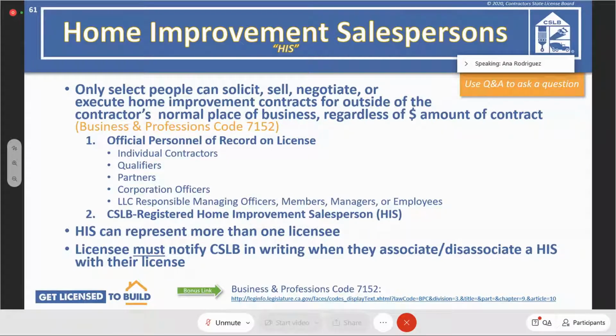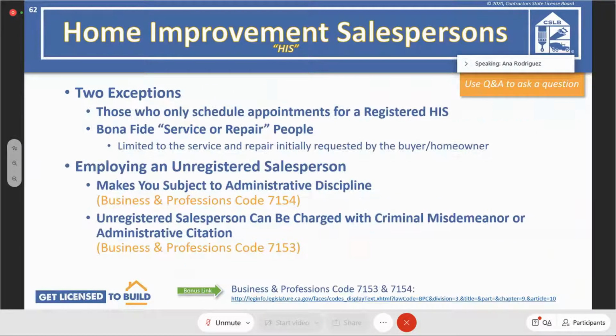An HIS can work for more than one contractor. A licensee must notify CSLB in writing when they either associate or disassociate an HIS with their license. There's a couple of exceptions to note here. First, for those of you who only schedule appointments for the contractor or registered HIS, you don't have to have that. And bona fide service and repair people, yes, these are the folks that you call out for repairs, including things like air conditioning, heating, and plumbing.